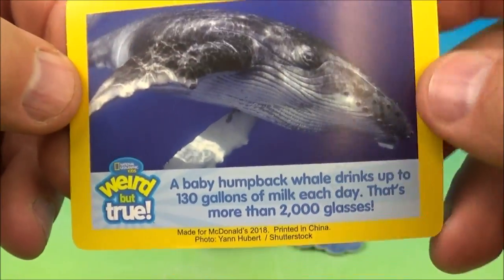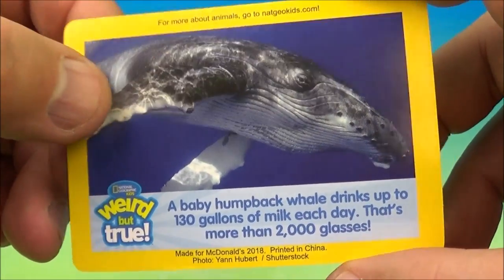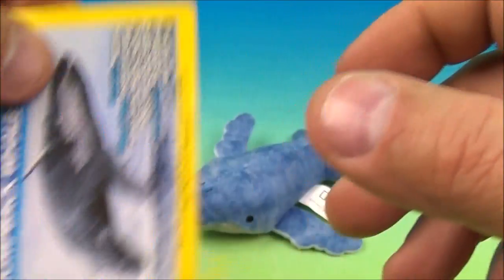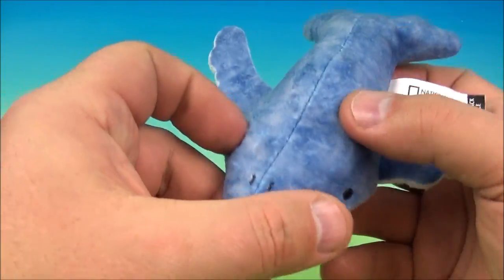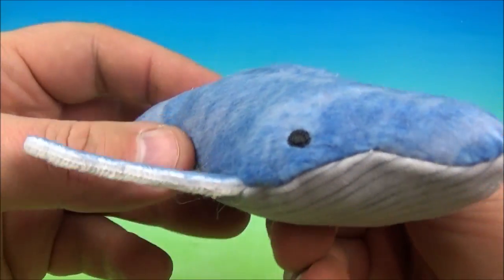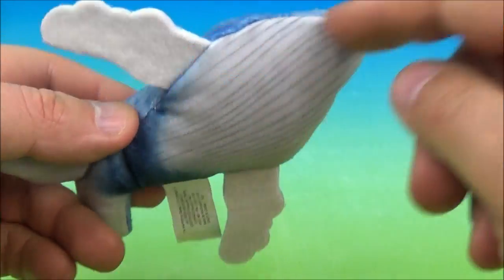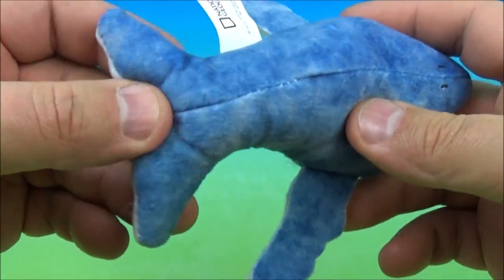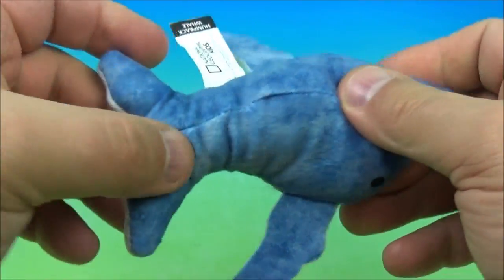Wow! I could barely drink like 3 glasses of milk a day. Look at that, 130 gallons. That's crazy. That's a lot. So here's the little plushie. Look at that. And you've got the stripes underneath here. It's got the fins that help it swim along. And let's see, that's a big tail.